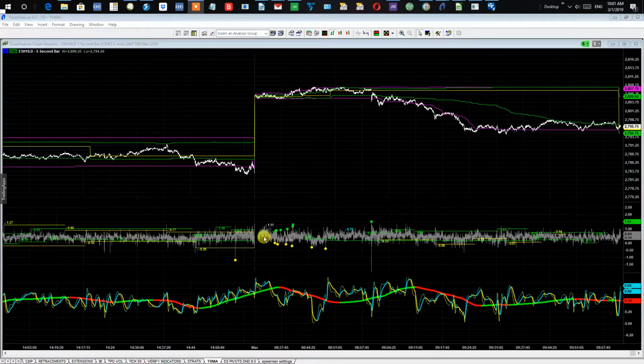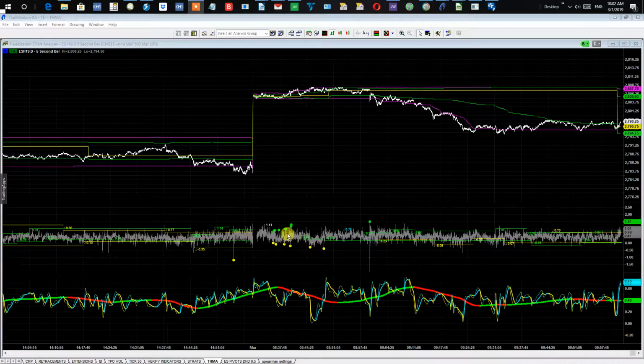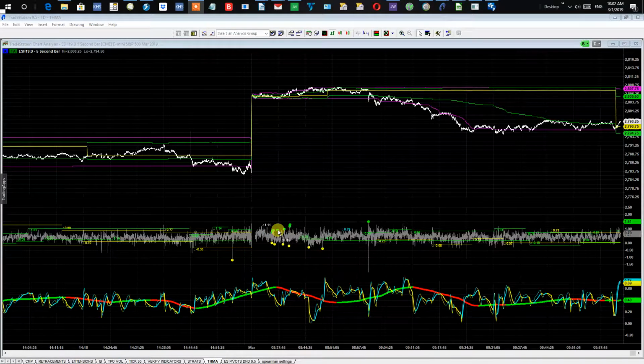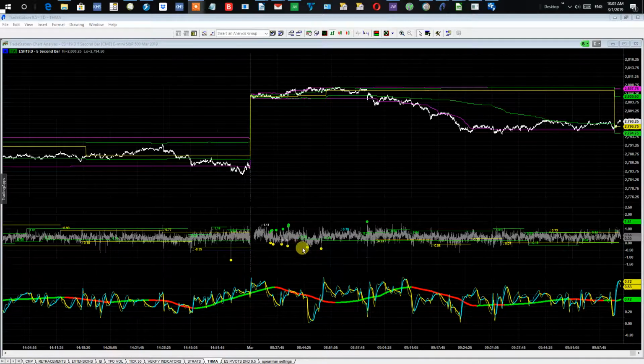Now, what we have on our chart here are several indicators. One of the first indicators that we've placed on the chart is an indicator that will show us if we're getting any new highs or new lows for the day on the premium. That is what we have here with regard to these green and yellow dots on the high or low of the premium bar. So green dots mean we're getting new highs. Yellow dots mean we're getting new lows.